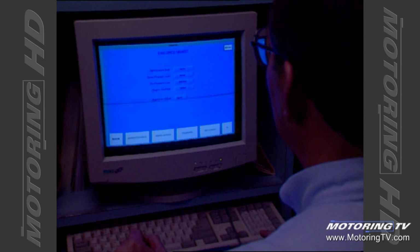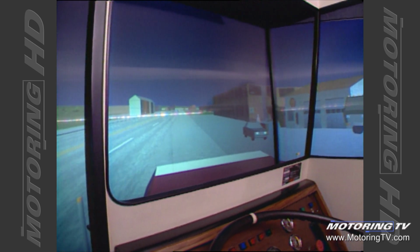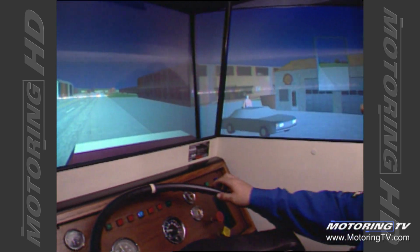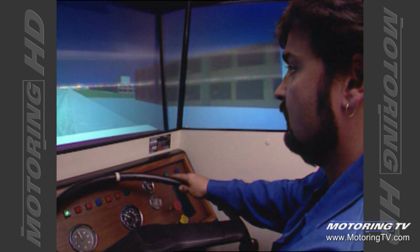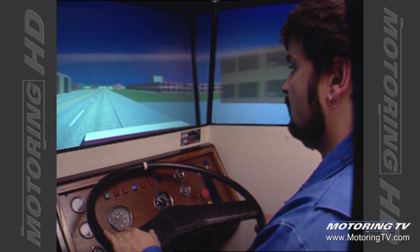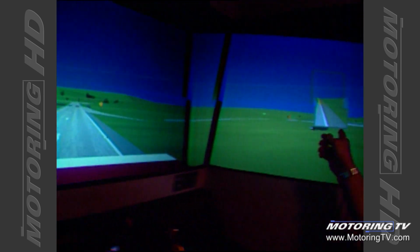One of the things that is an advantage with simulation technology is that you can have an objective measure of the driver's performance. You're still not ignoring the human factor, and you still need instructors, and we're not using it as a substitute for training or driving in a real truck. But it's just an additional tool in the trainer's bag of tricks.